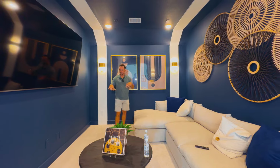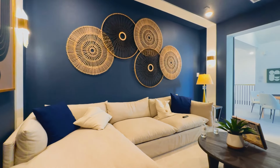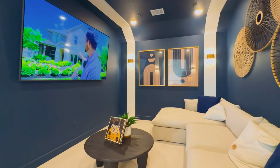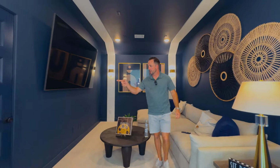I've seen this with the younger families be used a lot as a kid's playroom, but regardless, you got plenty of room for a massive TV. This is at least 75 inches. I'm gonna say this is an 80-inch TV. You've got your walk-in attic.